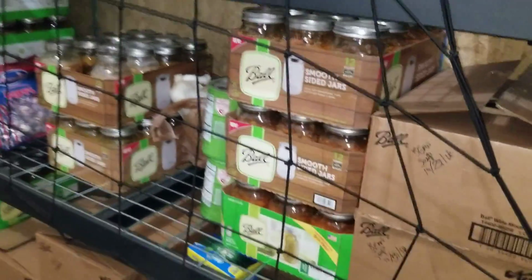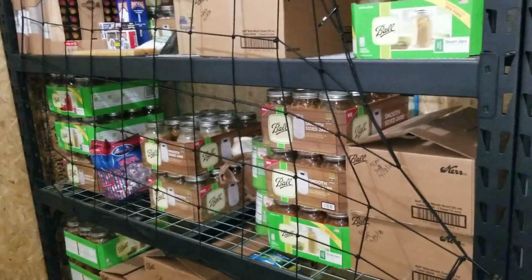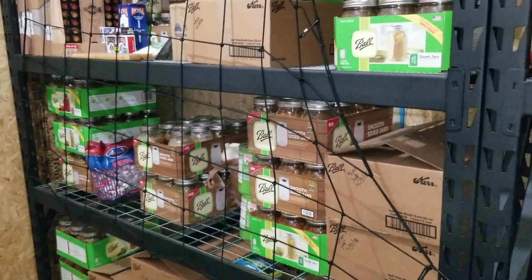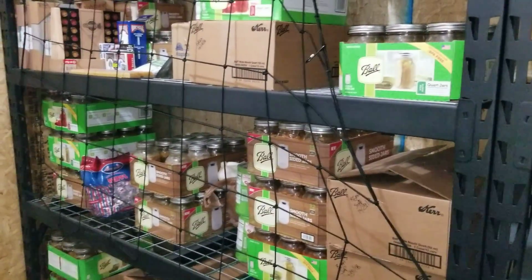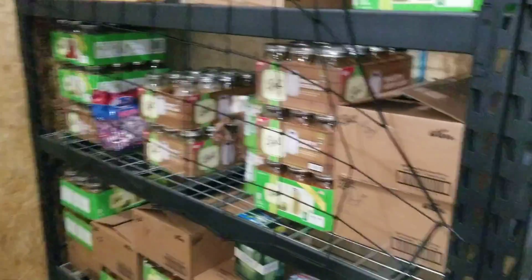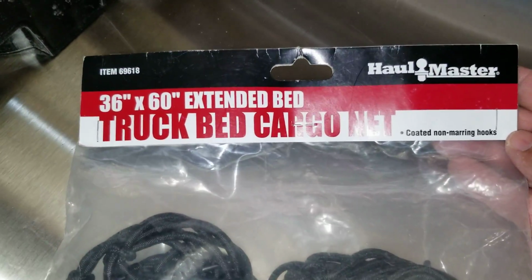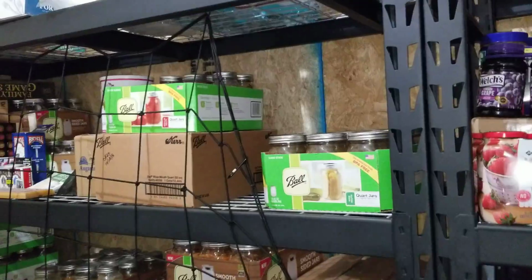Now, the Alaska shows always stuck in my mind, they get a lot of earthquakes up there in Alaska. And I got to thinking, well, if we had something like that here, what would we do? So I came up with this idea of using a cargo net. And these are really inexpensive. I got them at Harbor Freight. So it's a truck bed cargo net. And it actually works perfect for two of the shelves.